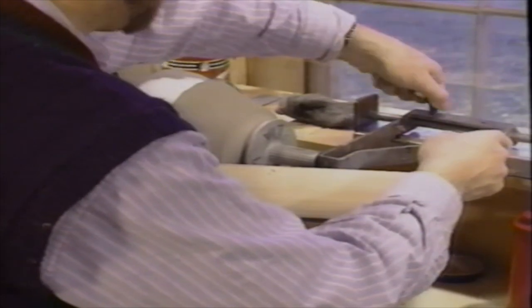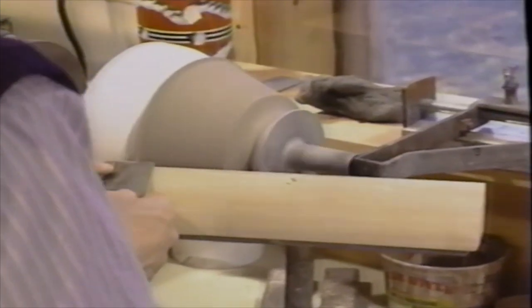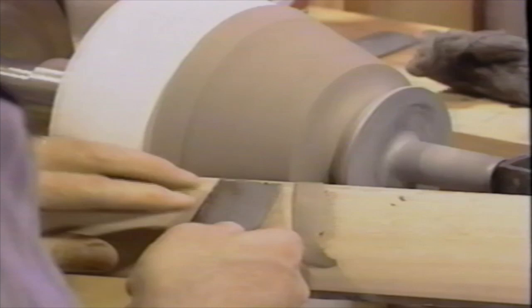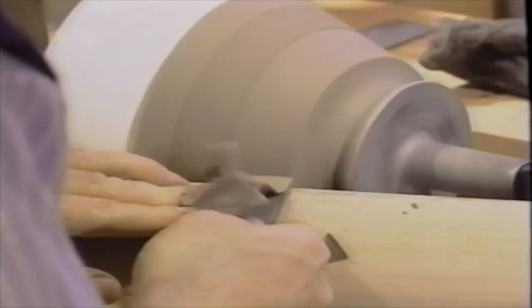The device pushing against the foot was developed by Don to keep the bowls from sliding off the mandrel once the wet slip is applied. It also eliminates the necessity of smoothing the rim, for originally the rim was forced against a wooden mandrel and the bowl was cut off when the decoration was completed.